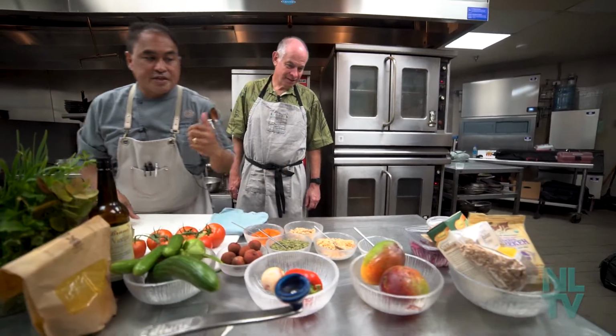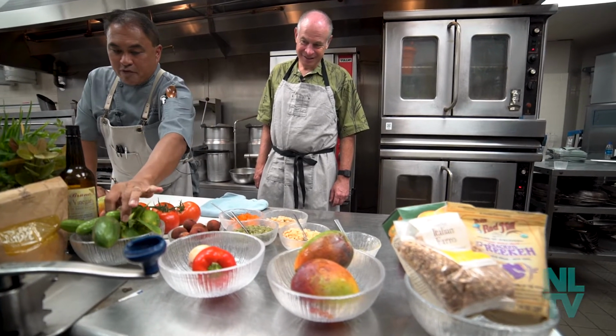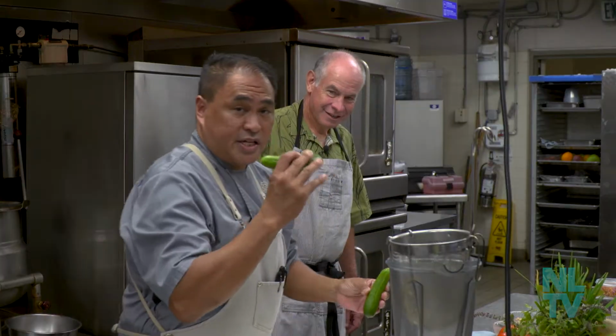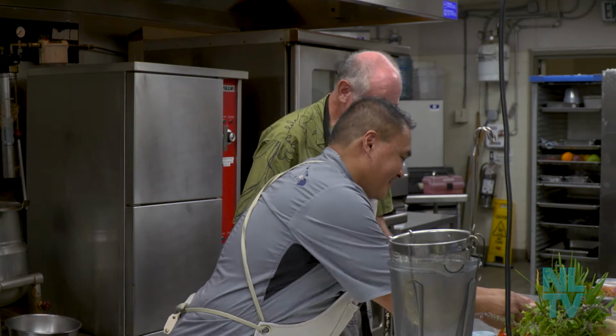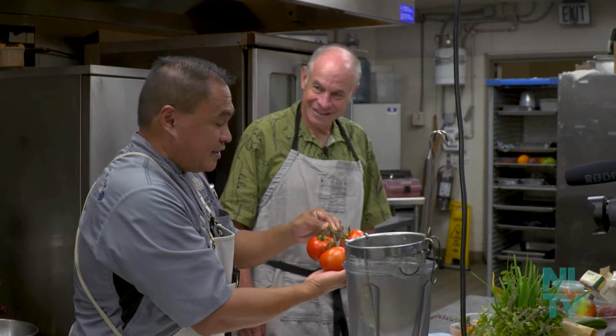We have some grains here, the farro and freekeh. We're going to be using that as well. Then we got a bunch of ingredients here. Thank you, Mayor, for bringing the fresh cucumbers. Look at this. These are awesome cucumbers. I can just eat it just like this. Yes, they are very good. And then vine ripened tomato. This is the freshest you can get.